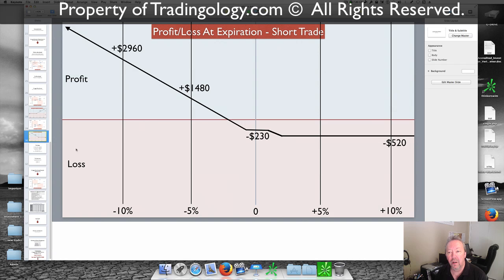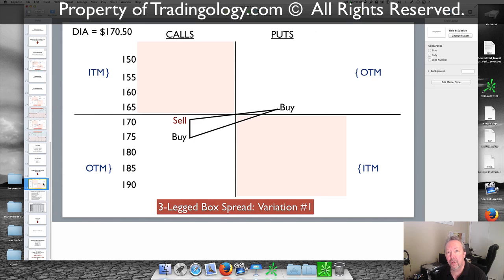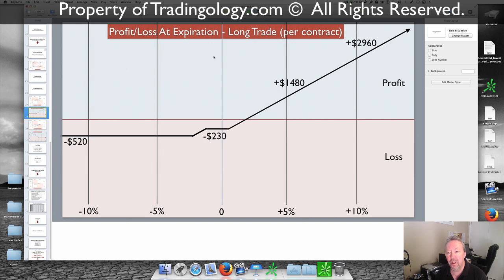Now, since we are trading longer term expirations, we never hold them to expiration. This is profit and loss at expiration, but it's also during the trade. So we generally do not hold them that long.